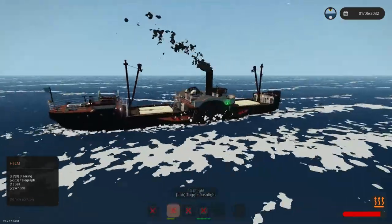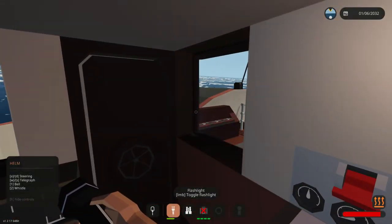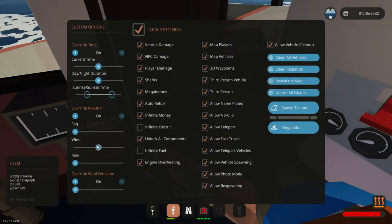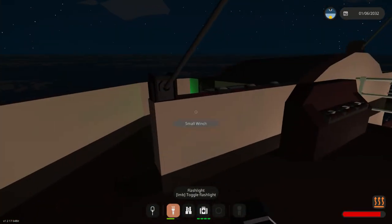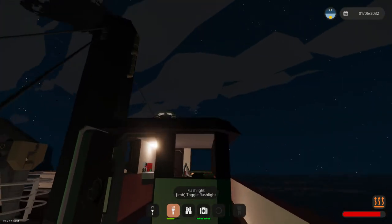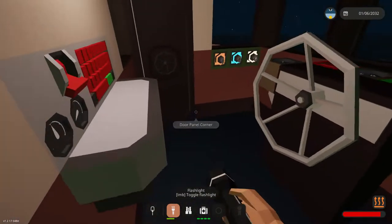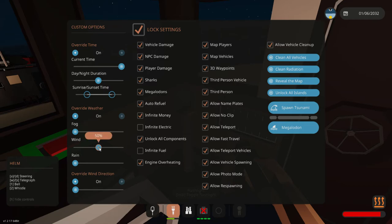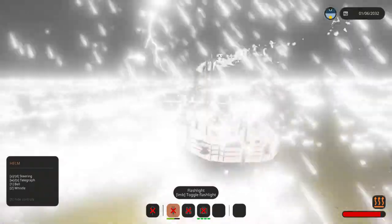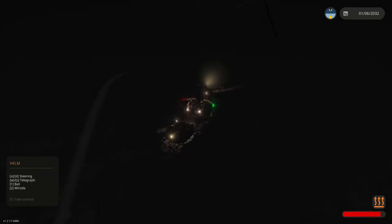But anyways, we're gonna head out to sea in this thing. We're gonna head out in the wet. We're gonna head out at night because we can. I really expected more from this guy. I really did. And I'm still happy about it. I still like his ships, but this one just does not take my seal of approval. Let's see how it handles this. Okay, it handles it great.